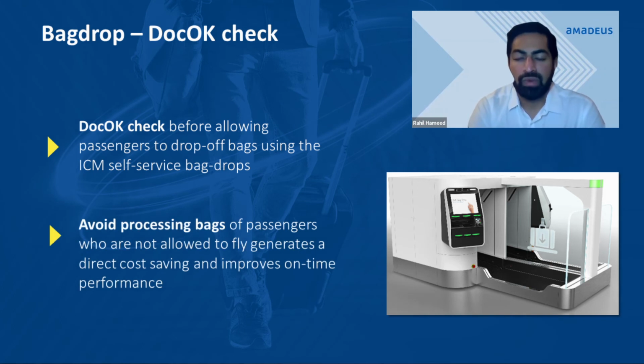So this can be of advantage to airports as well as for airlines, where it will help them to eliminate situations where you need to offload a specific passenger's bag from a baggage handling system or from an aircraft if it's identified at a later stage that they were not eligible to fly.